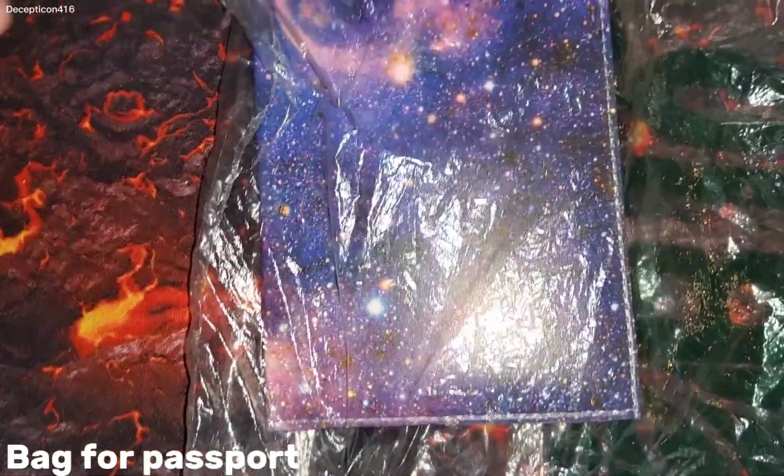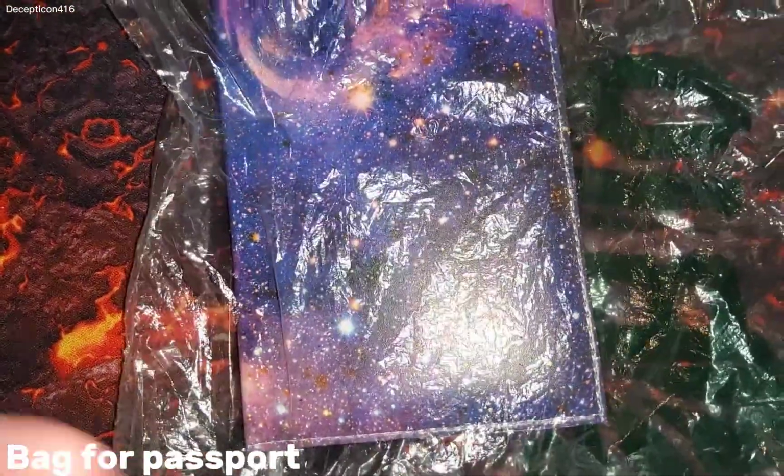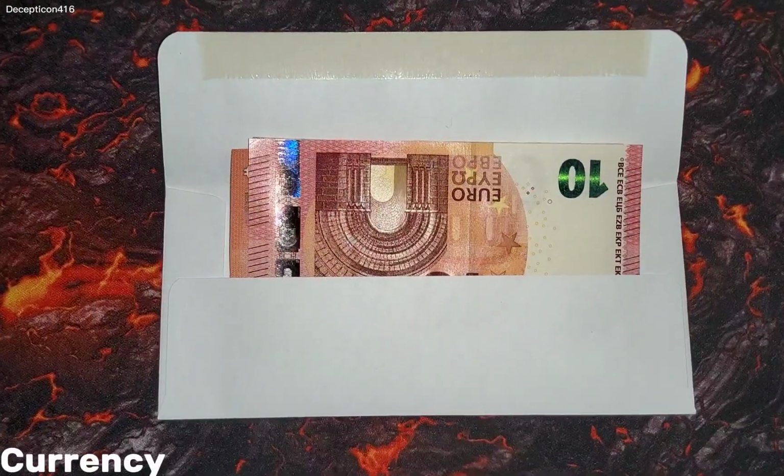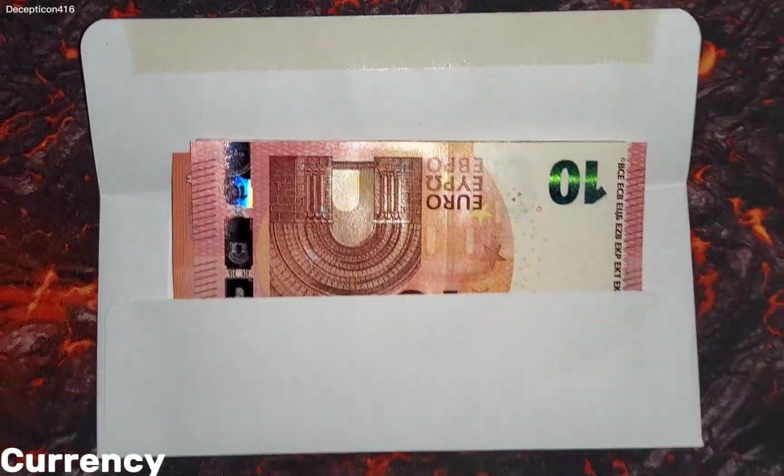This one's really useful. A case for your passport, as well as a bag for your passport so it doesn't get sticky, spilled on, whatever. You have to have that. This one's really obvious, but this is a must-have.